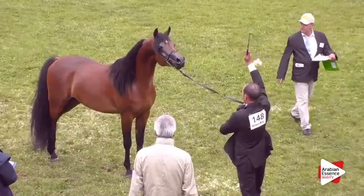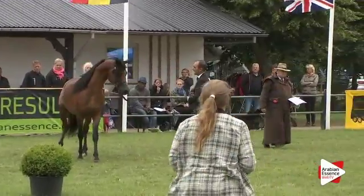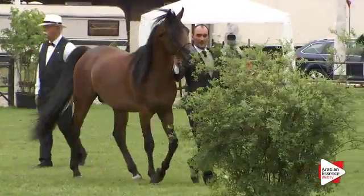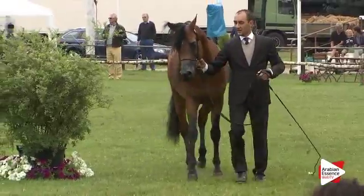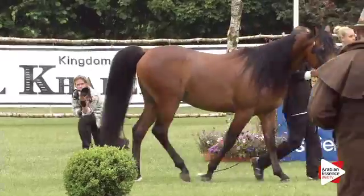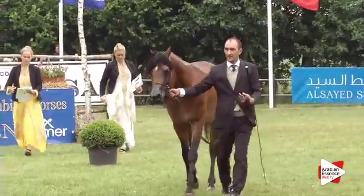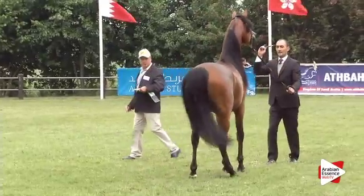The legs, please. 3 times 6. The movement, first for walking: 8, 8 and 8.5. The trot: 3 times 9. 40.25 is the total score of Peace from the Desert.